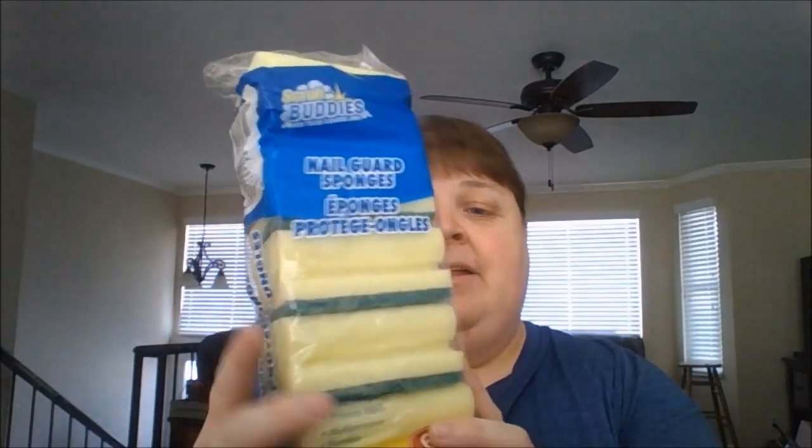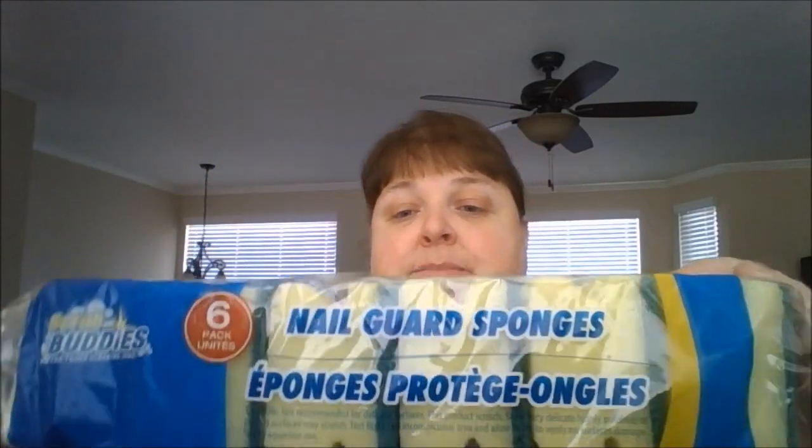Sandwich bags, 50. I always buy this because you get the 50 and they're great. They're just like Ziploc. I don't really see a difference. Okay, love, love, love these. The nail guard sponges. I don't always see these, so when I do, I pick them up. And it's nice to know I have them under the sink. I can use them for anything and throw one away. So much cheaper than the Scotch-Brite sponges and really good.